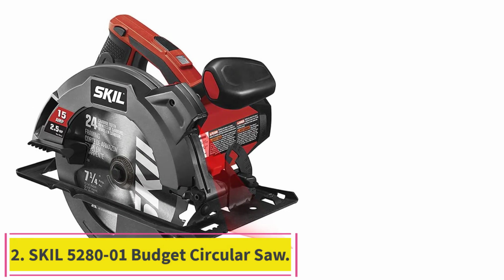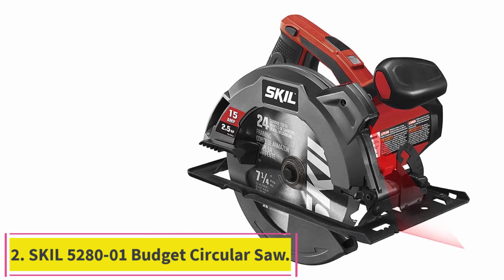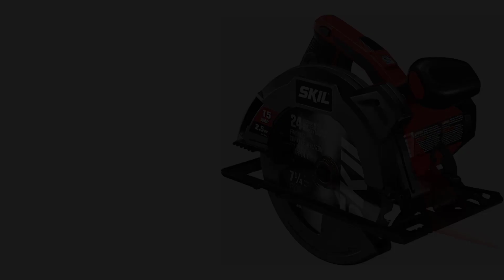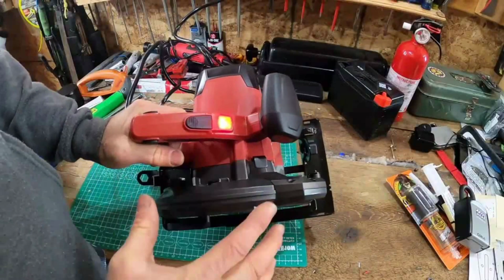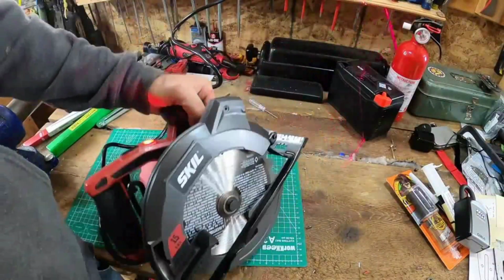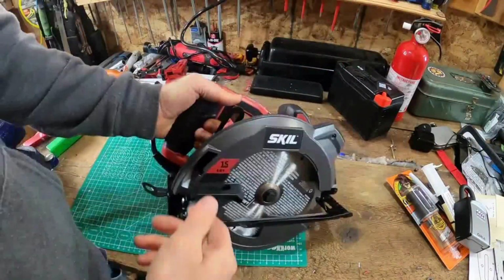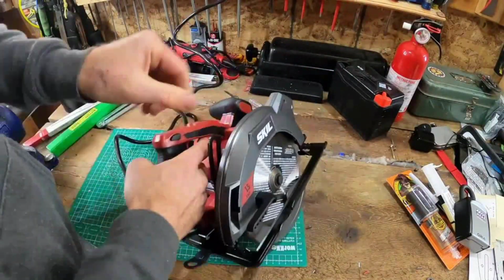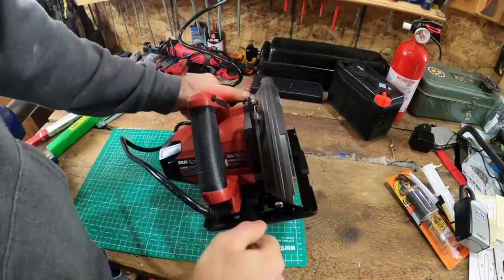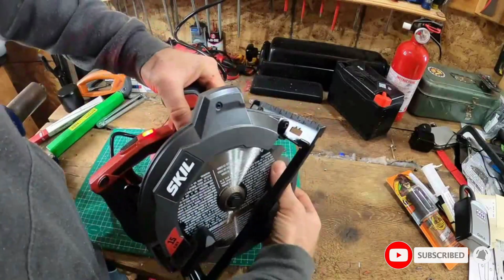Number 2, SKIL 5280-2001 Budget Circular Saw. The SKIL 5280-2001 circular saw has a deep 7.5-inch blade and a 15-amp motor capable of 5,300 RPM while unloaded. Since it weighs in at just under 7 pounds, you can use it all day without feeling fatigued. We also really like the dust blower that keeps the blade's path free of sawdust and waste.